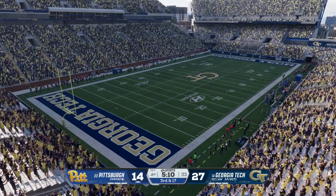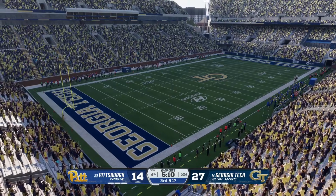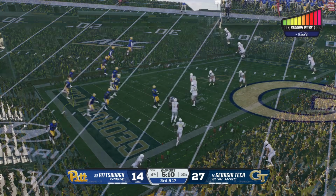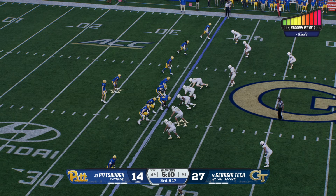This is smart defense. When you're trying to protect the lead late in the game, you know they're going to take some shots, get those safeties and those defensive backs back far, anticipating a deep throw, and knock the ball away. Offense comes to the line for third down off the incompletion.